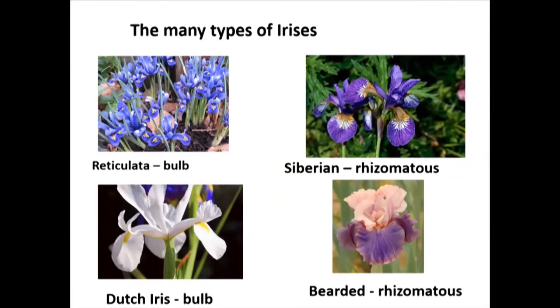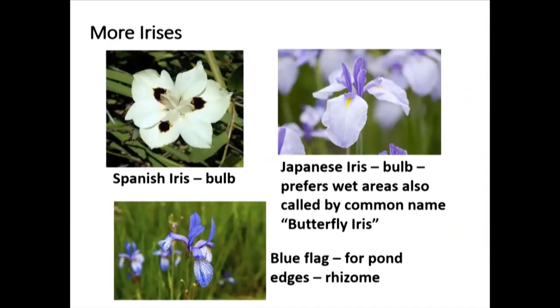These also originated in the Middle East and grew wild throughout Syria. The name Iris means rainbow in Greek. In Greek mythology, the goddess Iris descended to earth on a rainbow. The French king Clovis was enamored with the flower, and he adopted the iris as his emblem. That emblem is the fleur-de-lis that you see today. It symbolizes everything French. Here are some more irises. Some prefer quite wet conditions and do well along ponds.